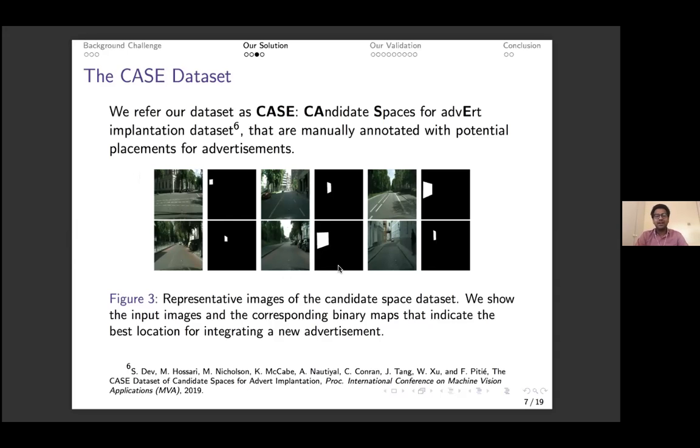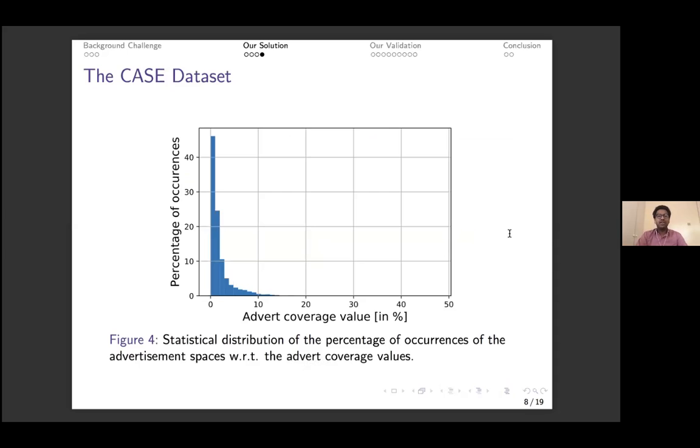So by this, we collected billboards of different shapes and sizes throughout this particular data set. Now, just to give an idea about the variability of this data set that we have manually produced, let's go to here. We show the percentage of occurrence. On the x-axis, how much percentage of the image is covered by the billboard, and the y-axis is just the occurrence. As you can see, we have a fairly wide distribution.